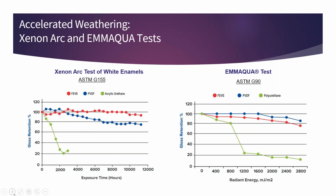Xenon arc, actually, the bulbs that are typically used mimic sunlight very, very well. So some people feel that if you get the moisture component right, that xenon arc can really mimic sun exposure in a decent way. I'm not going to go out on a limb and say very good, but pretty well. And then the Amaqua test you can see on the right. That's actually a trade name.